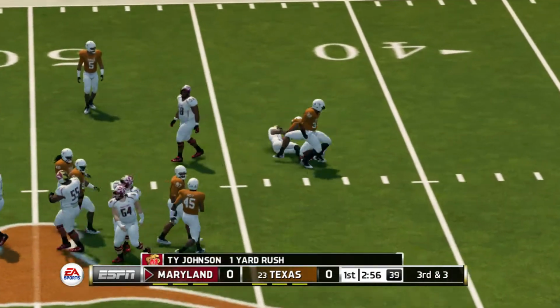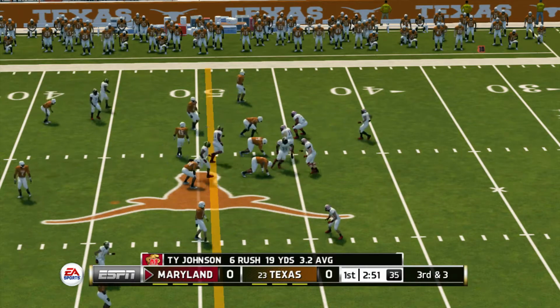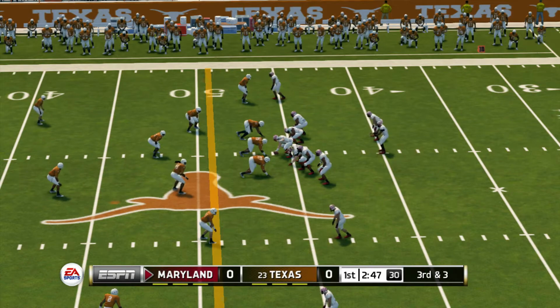That's a great tackle at the 46. That's good for a gain of 2 yards. Third down. Watch the 48.